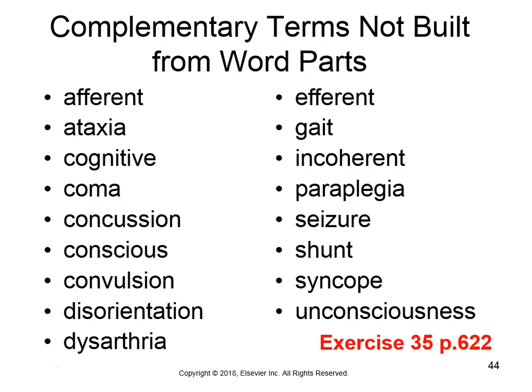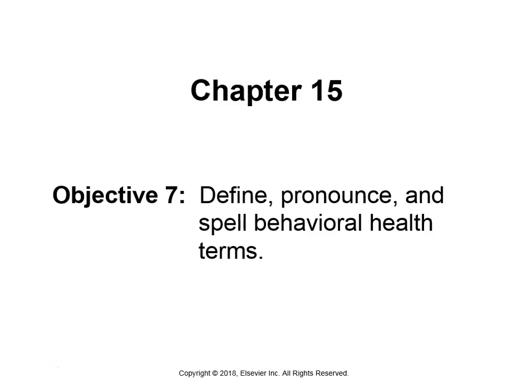So please take a moment, work on exercise 35. It's matching. Make sure you have these terms down. We're almost to the end. We are now to the behavioral terms. So all that's left in this chapter are behavioral terms and the abbreviations.